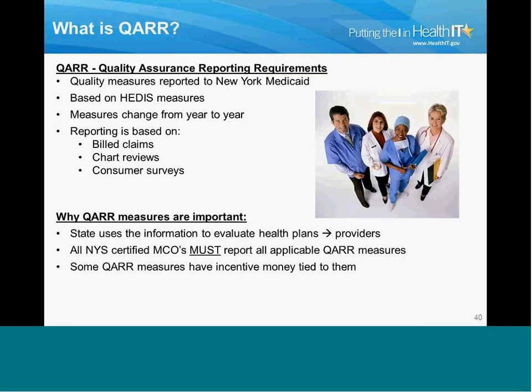QARR is the Quality Assurance Reporting Requirements. These are measures that are reported to New York Medicaid. They're based on the national HEDIS measures. They are reported on an annual basis, and they change slightly from year to year. Basically the data is coming from claims that are billed, from consumer surveys, from chart reviews, and a little bit also comes from pharmacy data.